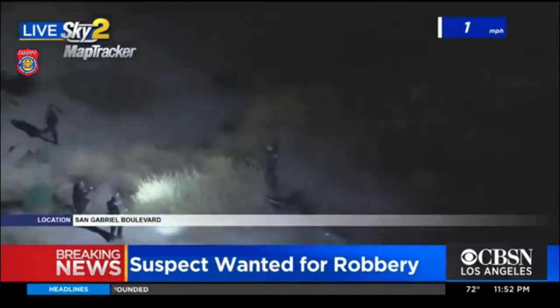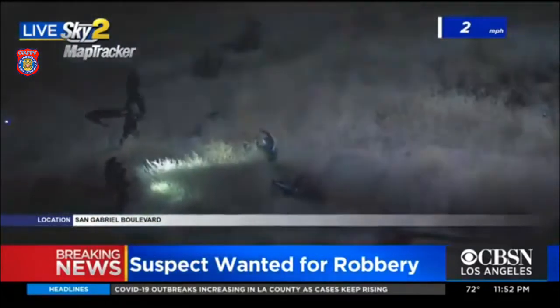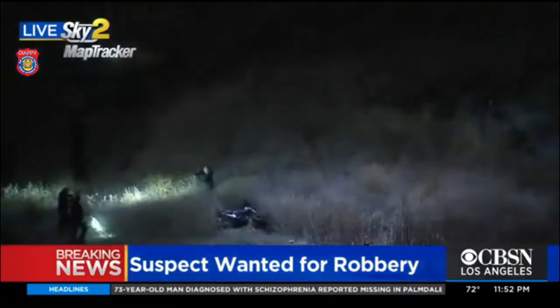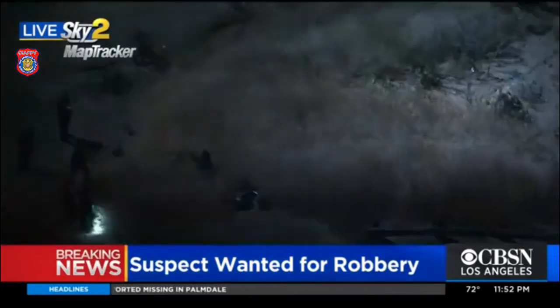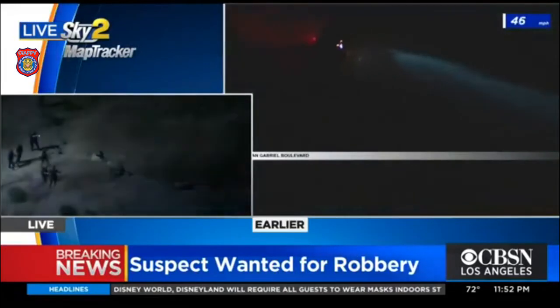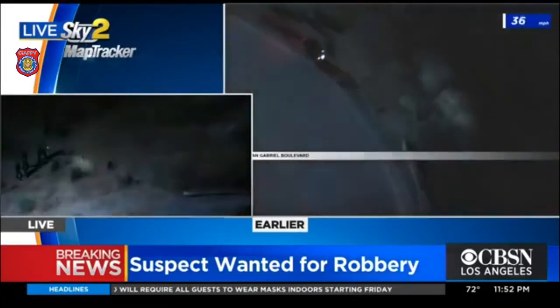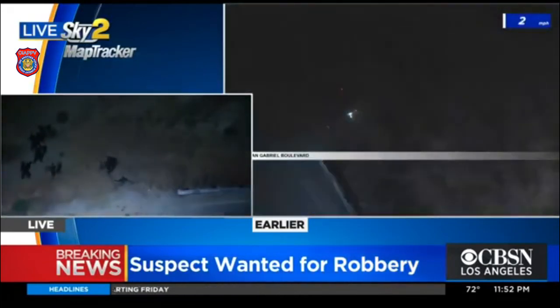And look, here come officers, swarming him. Boy, is he ever lucky that's where he lost control of the bike and fell over into some dirt, and not the wrong way on the freeway, on pavement. Incredibly lucky for him. Yeah, absolutely, and that he didn't end up taking anybody else out with him. But here come the officers. We're getting him in cuffs.